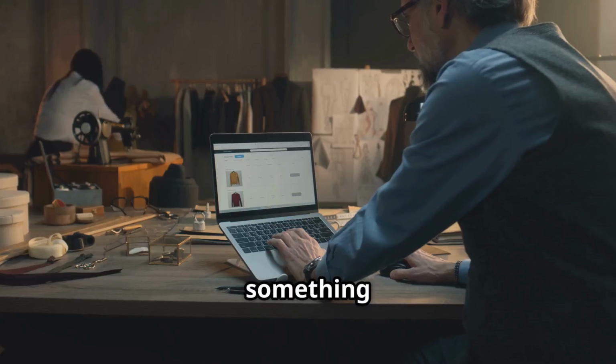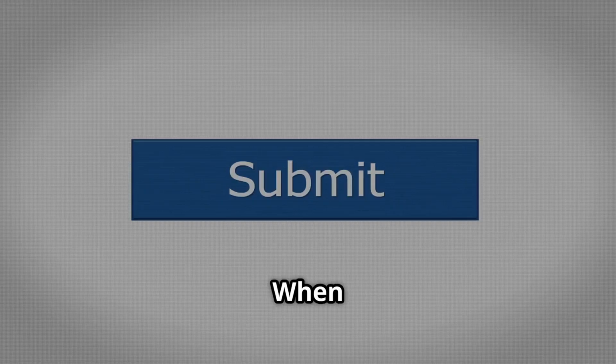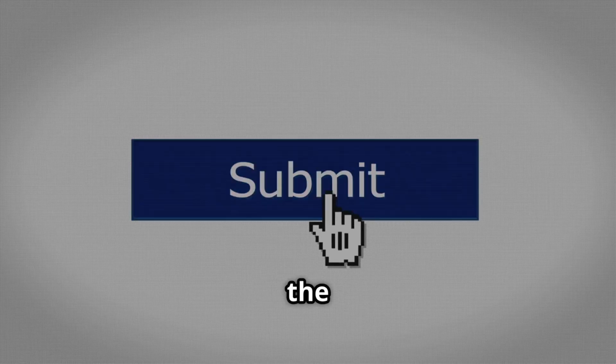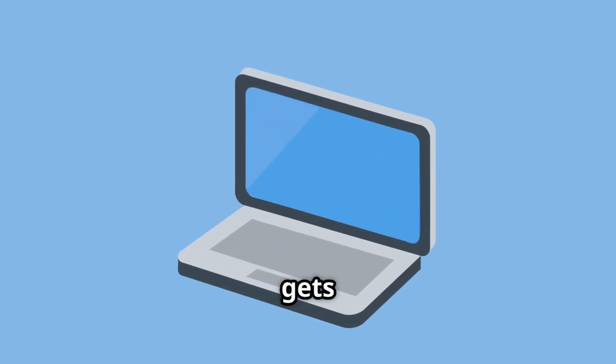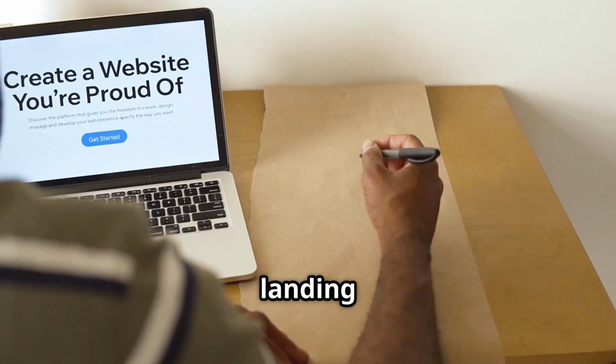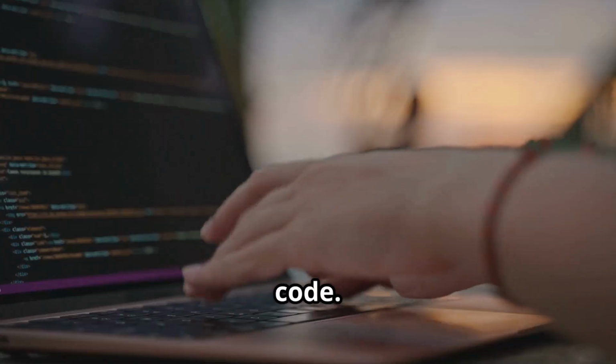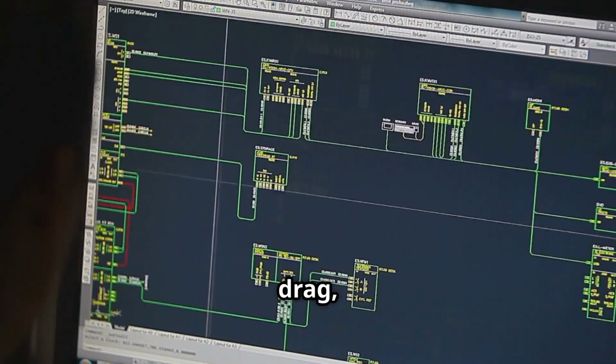Now you connect it. You use something like Zapier or Make to stitch the form to the AI. When the user hits submit, the inputs fly over to GPT, the magic happens, and the result gets sent back as an email, as a Notion doc, as a formatted landing page, or right there on the screen, ready to copy. No code, no backend, just drag, drop, connect, done.